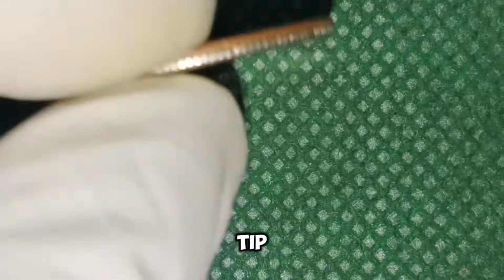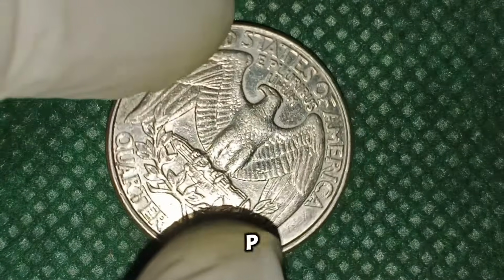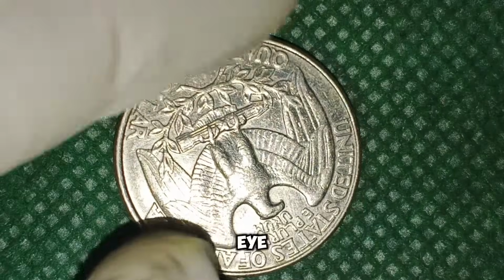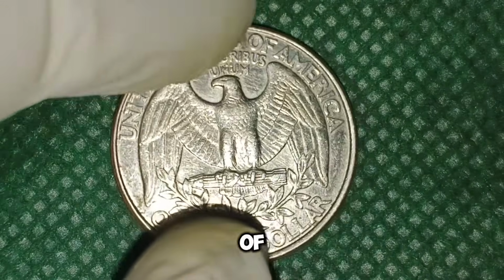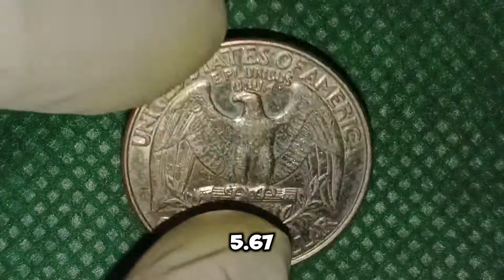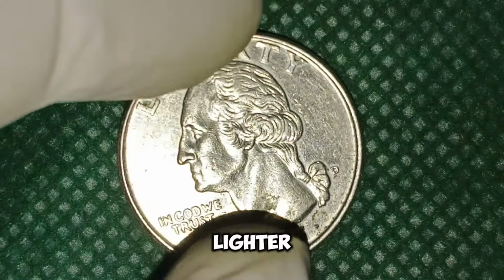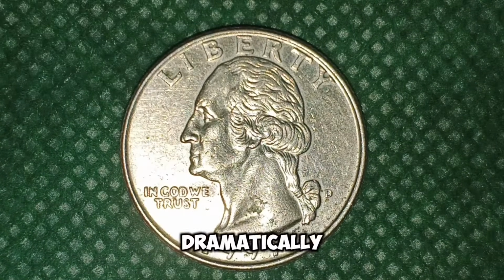Here's a quick tip to identify a potentially valuable 1997 P quarter. Look closely at Washington's eye and the letters in Liberty. If they appear doubled, that's a strong sign of a double die error. Next, weigh your coin. It should weigh 5.67 grams. Anything much lighter or heavier could mean a different planchet was used, which can dramatically increase value.